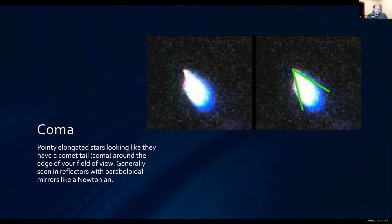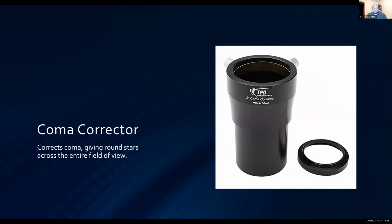If you've got pointy elongated stars like this, that's called coma. It's called that because of the comet tail sort of shape. They're generally around the edge of the field of view and usually seen with a reflector with a paraboloidal mirror like a Newtonian. They do have coma correctors that you can add if you need them, that can round out those stars across the full field of view.